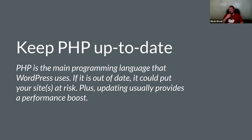The other thing is we want to make sure that we keep PHP up to date. If you don't know what PHP is, it's basically the programming language that WordPress uses and runs on. So if it's out of date, obviously it can cause security issues. Ideally, this is something your web host handles, but some web hosts give you the ability to run older versions. Typically, web hosts do maintain security patches for those older versions, but there will come a time where the version you're running is no longer patched. And if you don't update it, that's a problem.